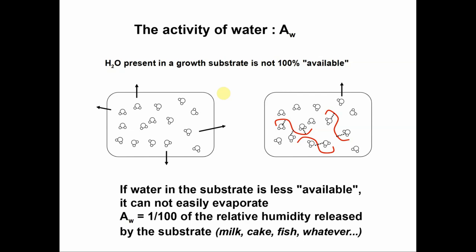So if you've got something like a bucket of water and you allow it to equilibrate in a closed chamber, the relative humidity above that water will be 100%. Everybody understand this? You've got a closed chamber like this, with something here with pure water.